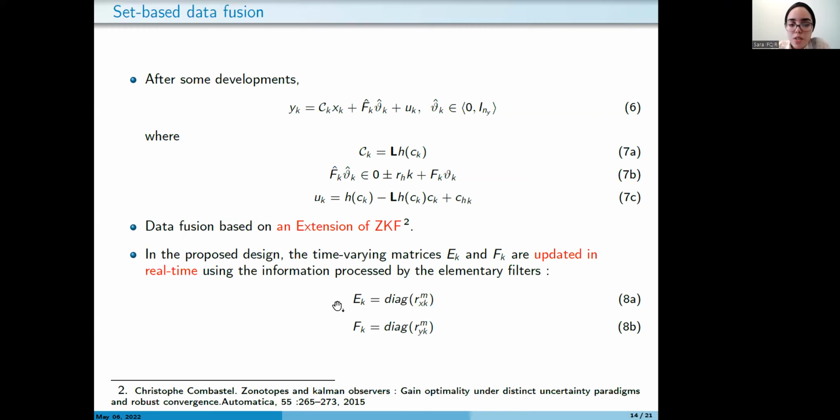So these matrices will be defined as diagonal matrices and will depend on the radius of the data computed on the elementary filters. Once we get the data from the sensors, we will compute the center and the radius online using our elementary filters, and this radius will be used later to compute the matrices E and F to characterize the noise related to this pre-processed data.